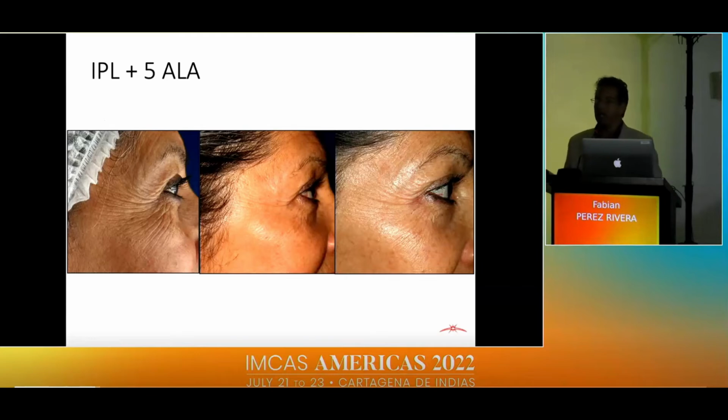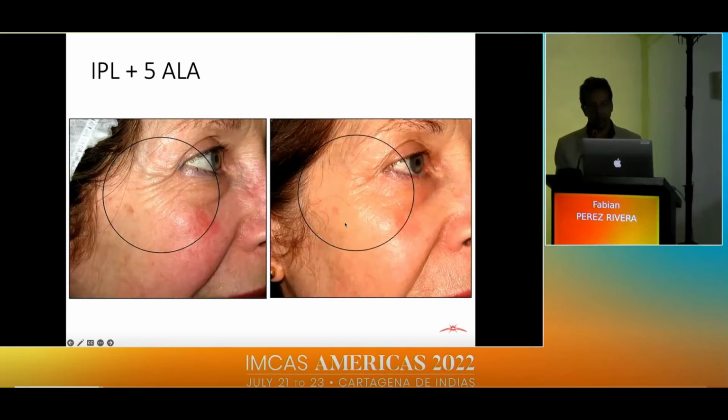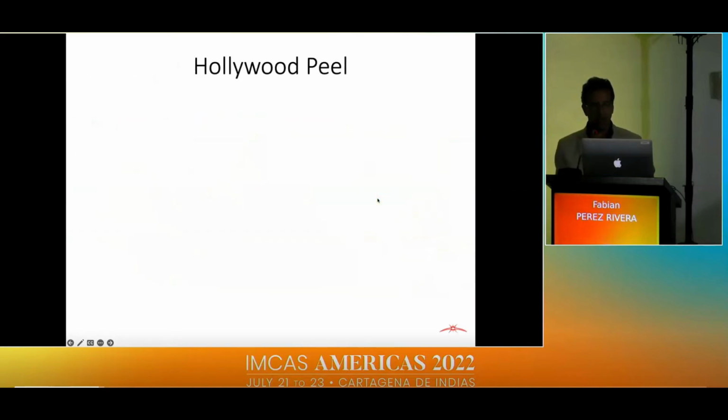If you have an IPL device, you can apply 5-aminolevulinic acid, and you can obtain this kind of result with this reduction of the wrinkles in the periorbital area, as you can see here. In a young patient, 40, again, the reduction of the wrinkles. Another patient, the reduction of the wrinkles, only by IPL.